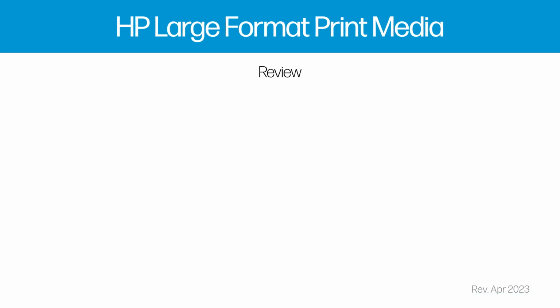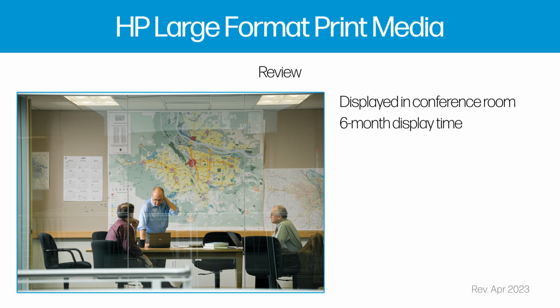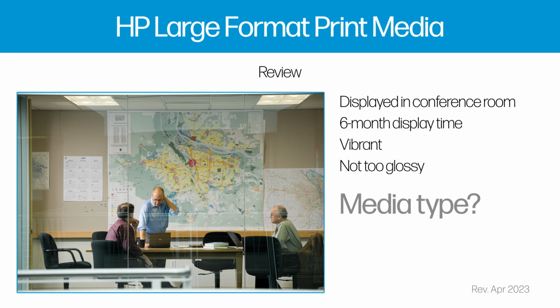Let's try one now. I need to print a map. It is going to be displayed in a conference room for the duration of my project, about 6 months. I want my map to be vibrant, but not too glossy. What type of media should this map be printed on?